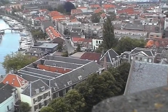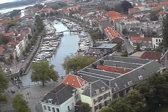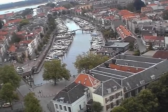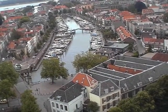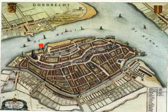Looking over what is called the New Harbour, this is now a quiet backwater for pleasure craft, surrounded by old mansions and warehouses, some of which are museums. We are starting our trip around the old waterways here, by boat rather than on foot.